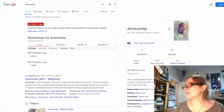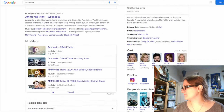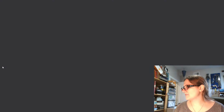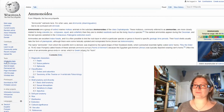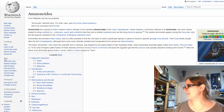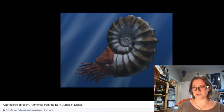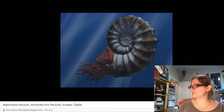Okay. By the way, there's a movie out called Ammonite about Mary Anning, which sounds pretty good, but we can talk about that in a minute. Ammonite. Ammonoidea. Ooh. Go right for the science. So they're part of cephalopoda. Here's a great artist's reconstruction. There we go. That's our little buddy. So again, ammonite. You can totally see the resemblance. Pretty freaking cool.